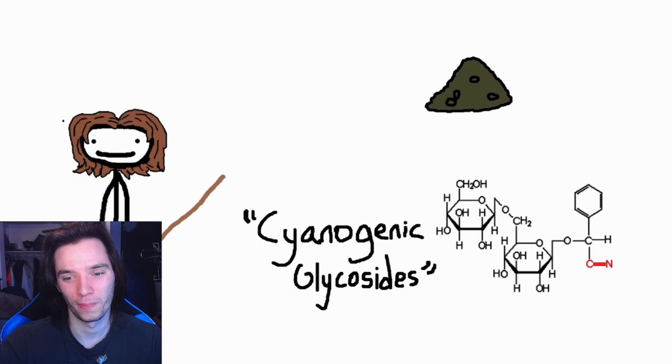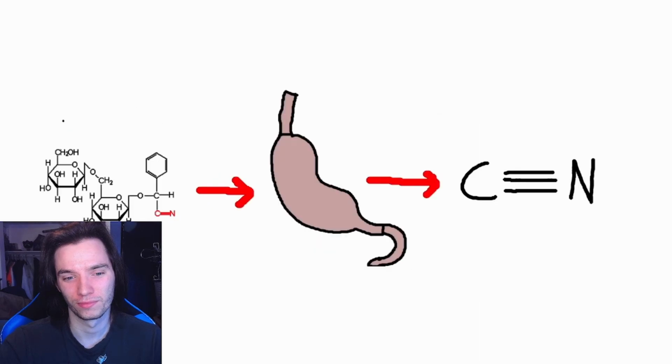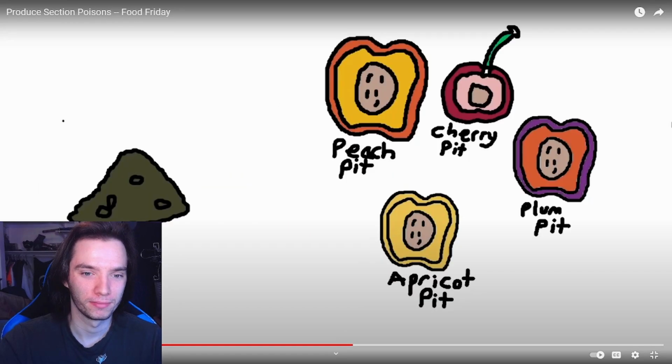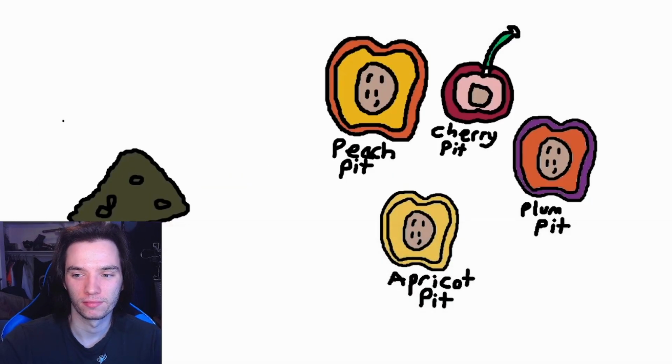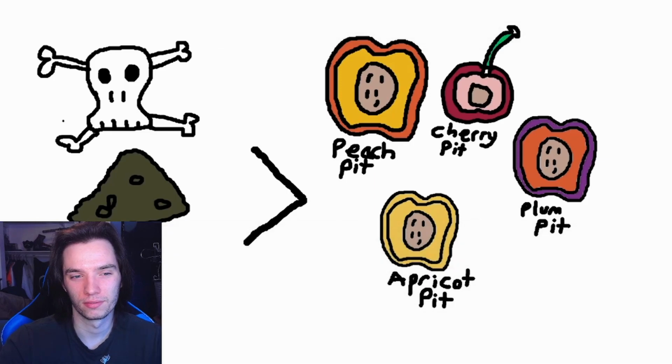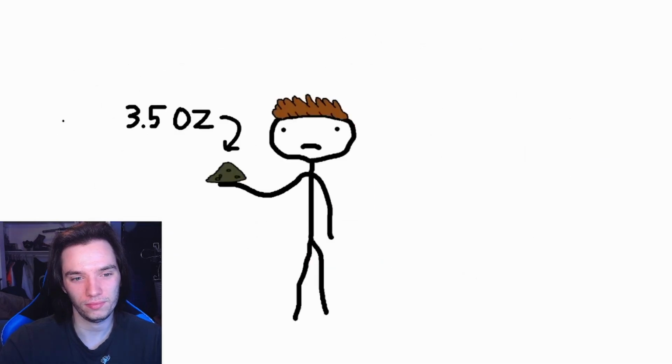Next are apple seeds. Most of you are probably familiar with this one. Apple seeds contain cyanogenic glycosides, which are materials that produce cyanide once they enter the digestive system. Sam has a thing for cyanide, and it concerns me. These chemicals also have a significant presence in a whole menagerie of other produce items, but out of all of these, apple seeds will give you the most bang for your buck as far as potency goes. Ooh, menagerie, $5 word for today. You would only need around 3.5 ounces of the seeds to do yourself in, which is a lot easier to pull off than the last two.